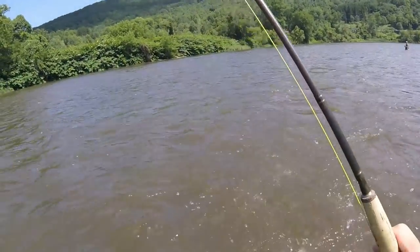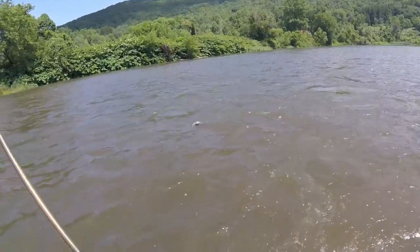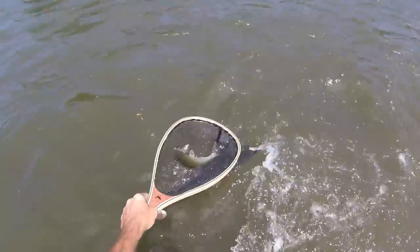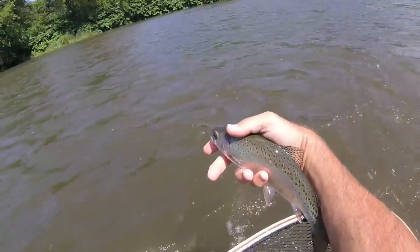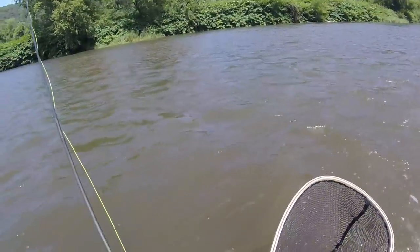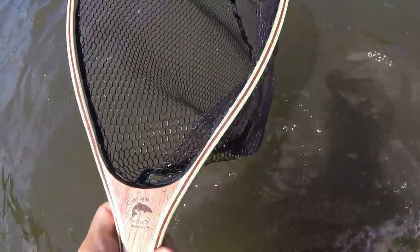Another rainbow. Okay, let's get him up. Not a biggie, but we're on the board. Okay, all right. Woo! Beautiful. About 11 inches. Nice.